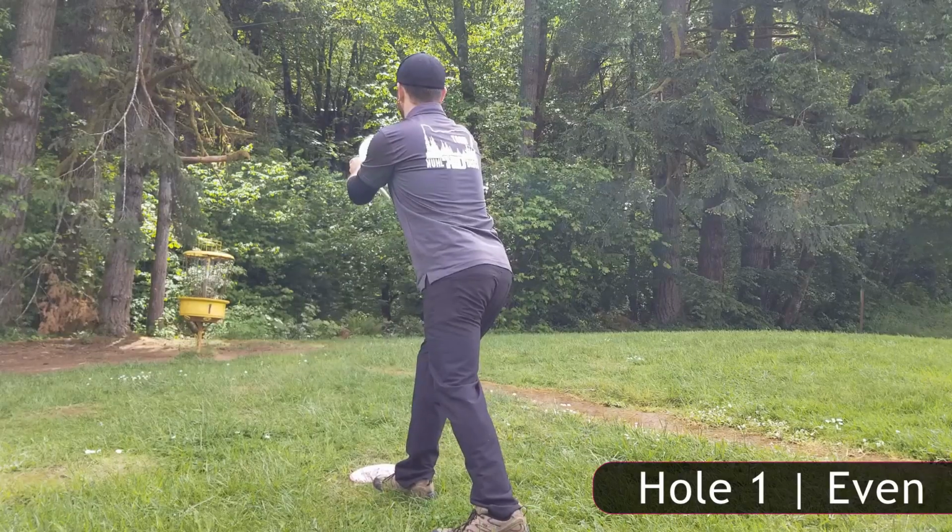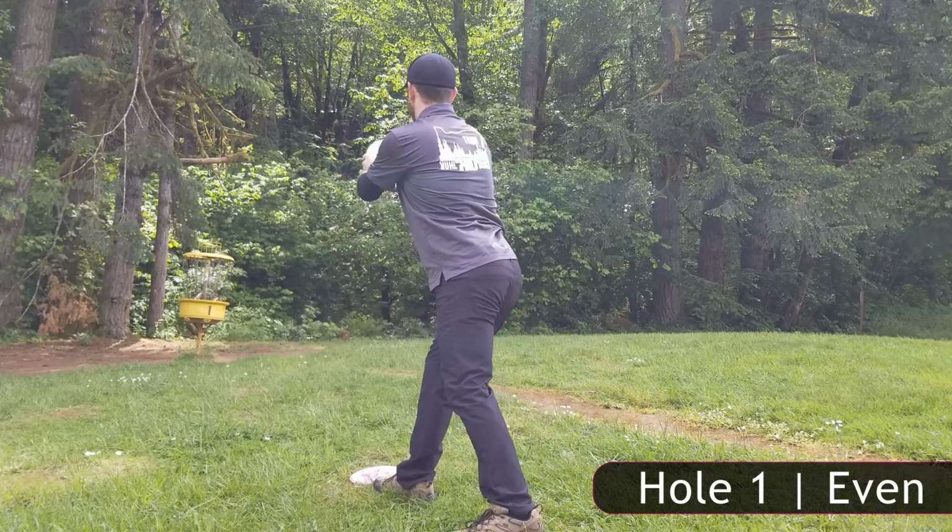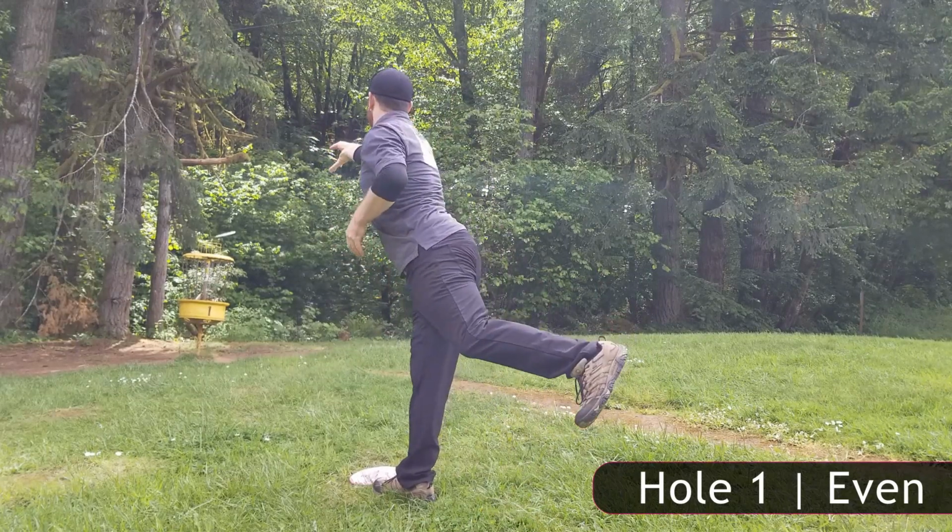Hole 1, left myself a little bit wide here, but it was only maybe 23, 24 feet, and I was able to get the first one. That's the one that matters.